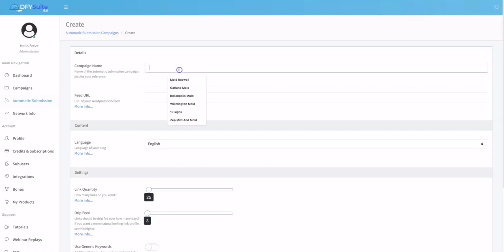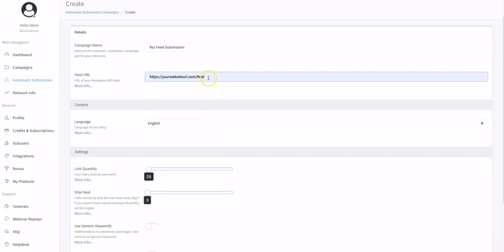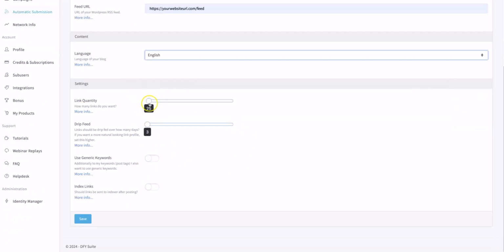from that point forward. Okay, so here we'll do RSS feed submission. This is where you enter your RSS feed. So usually if you're using WordPress, your RSS feed will be located at whatever your website URL is /feed. And that's where you'll be able to see all of the content that you've published throughout the lifeline of your website. Here you do the same thing as before. You select the language. You set the settings of how many links you want, like I showed you before.